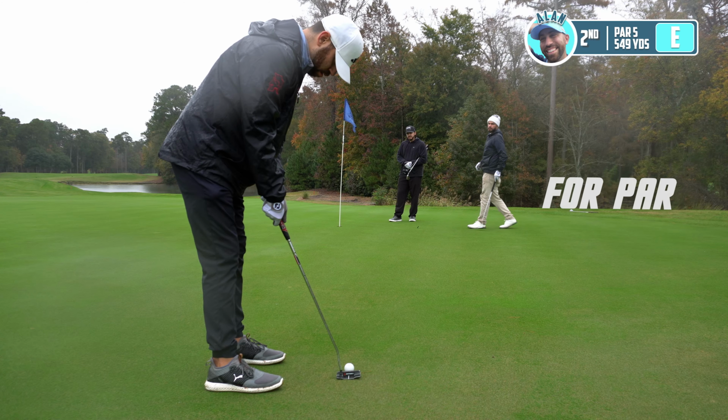Back box is closed here at hole seven's par three, so it's playing about 30 yards shorter than it normally would. 9-iron out again, trying to see if we can actually get this ball on the green.